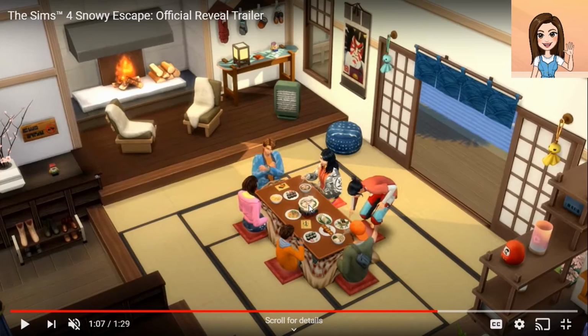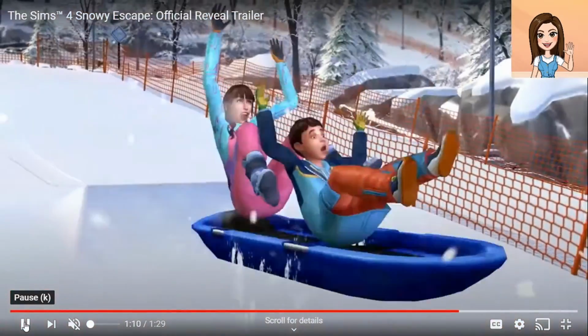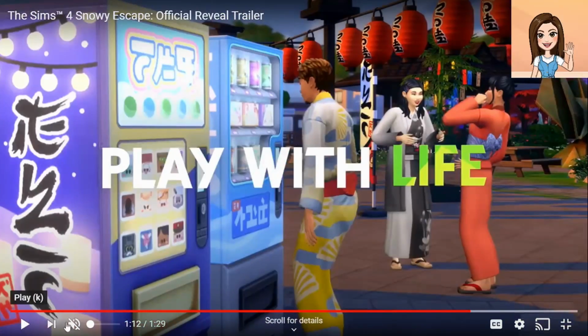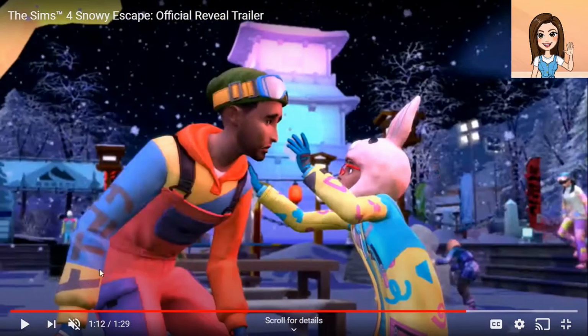And it looks like we have some new food. This actually looks like a hot pot, which I don't think we had in the game before. So that's going to be pretty exciting. So your Sims can make hot pots. And these bunny ears are so cool. I think these are also new.